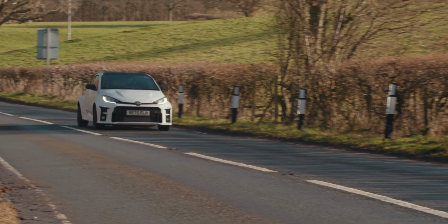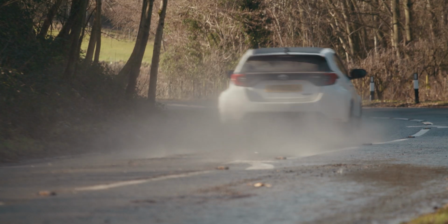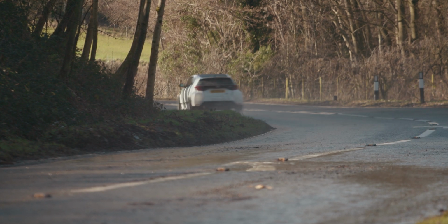Here's something you don't hear very often from a tuning company. We wanted to make the car more comfortable. But that's exactly what Ian Litchfield said to me this morning when he was talking me through his upgrades for the Toyota GR Yaris. They wanted to improve the ride. It's a really important point. They didn't just stick on rock solid springs and dampers to make it feel like a racing car, which would have been a disaster on the road.